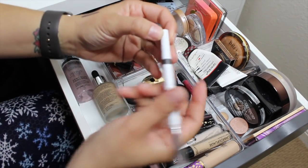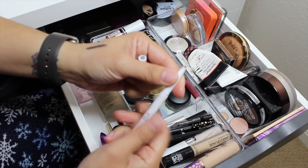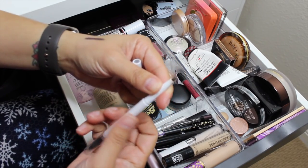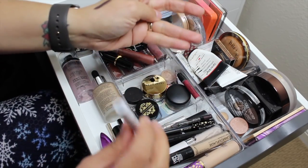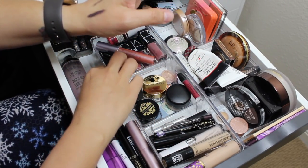I went ahead and put this guy back. I decided I'm not gonna declutter it. I don't have a whole lot left. I can finish it. I've used the majority of it, so I'm gonna finish this guy. I'm not a quitter. I'm not gonna declutter it.